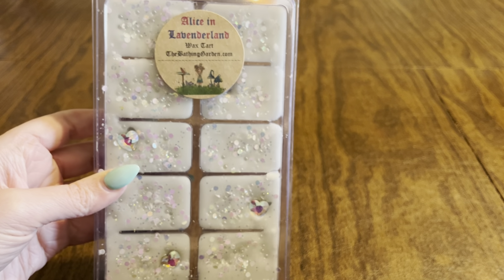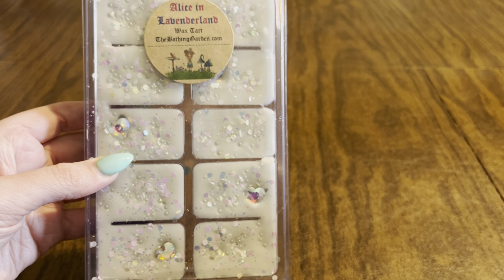I got 3 large clams. You guys know that I love her large clams. I just within the last year have found my love of her large clams, and so every time I order a couple of them. This time I narrowed it down to the 3 that I felt like I would melt the most. But the first one I got here is Alice in Lavenderland. This one is white on top, and the bottom is purple. So this one is a herbal lavender on the bottom, and then the top is marshmallow and French vanilla.